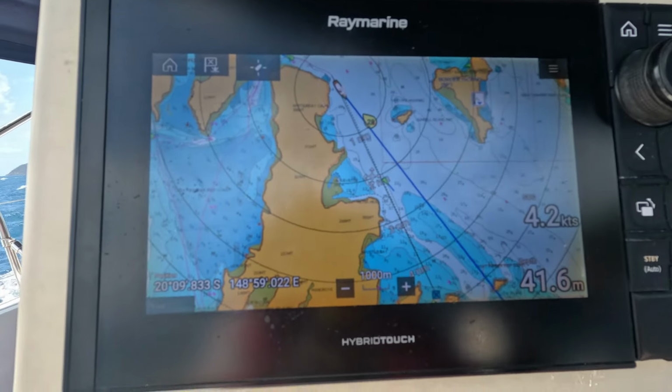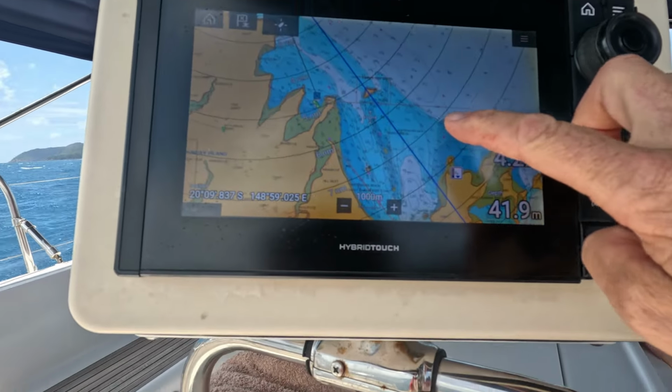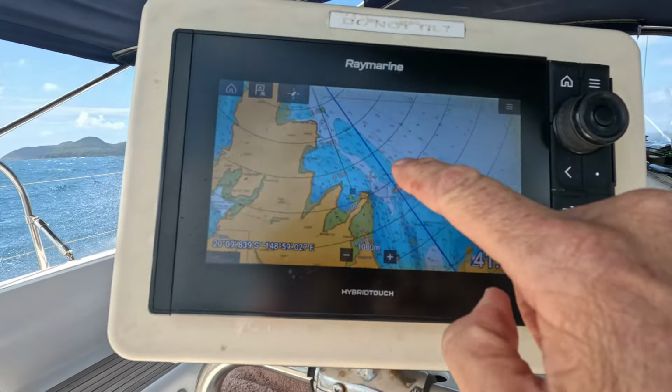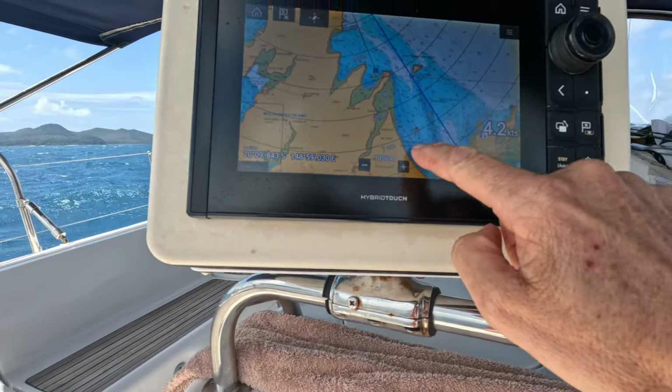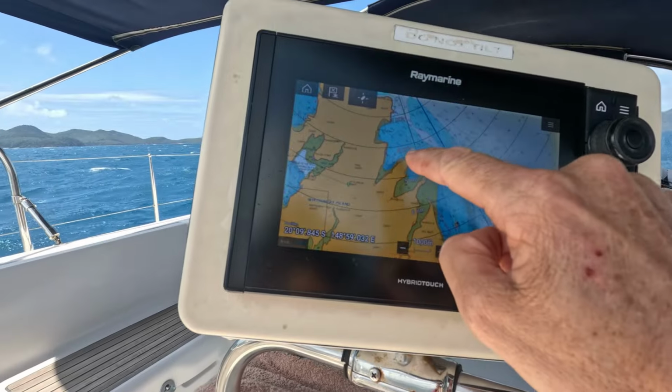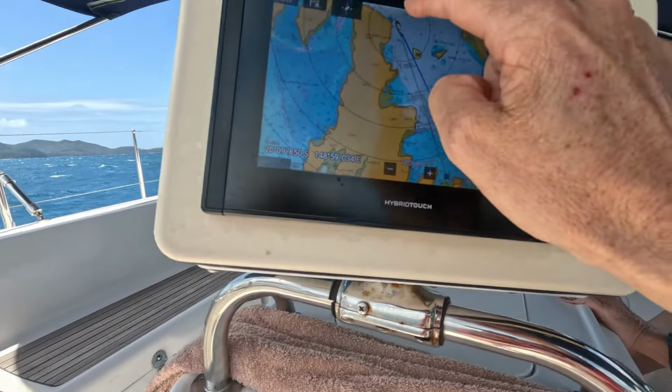Passage, heading down towards Tongue Bay, which is here. That's Hill Inlet, looking over to Whitehaven. So we'll see if we can get a mooring there at Tongue Bay. That's our current position.